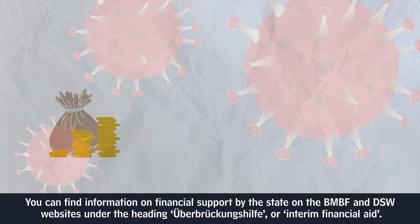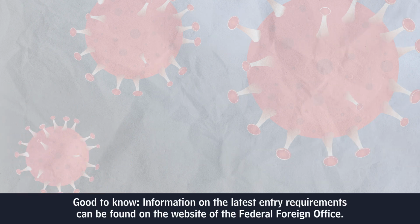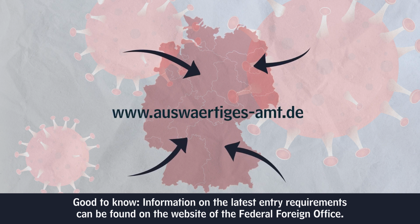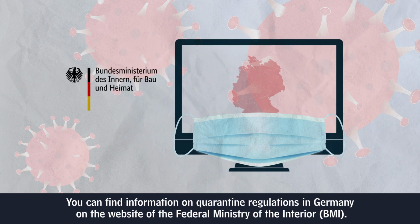You can find information on financial support by the state on the BMBF and DSW websites under the heading Überbrückungshilfe or Interim Financial Aid. Good to know, information on the latest entry requirements can be found on the website of the Federal Foreign Office. You can find information on quarantine regulations in Germany on the website of the Federal Ministry of the Interior, or BMI.